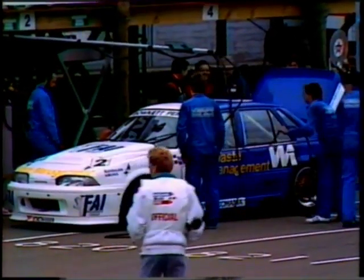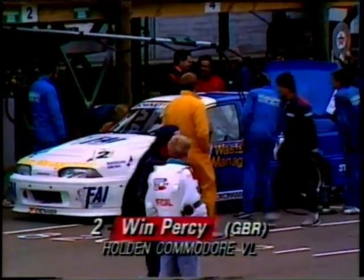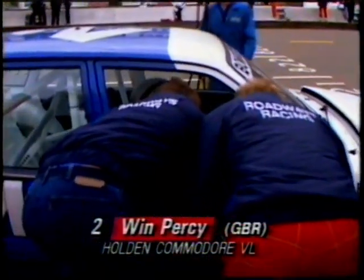So just running quickly through the top 6 at the moment. Win Percy 30.77, John Bowe 30.87. This of course 1 minute in front of us, 1 minute 30.87. Soper 1 minute 31.05. Emmanuel Pirot 1:31.54. Pierre Dieudonné 1:32.55. That's a little Sierra of the Gulliver's Travel entry. And 1:32.83 the time for Jeff Allam in the second Holden Special Vehicles car.